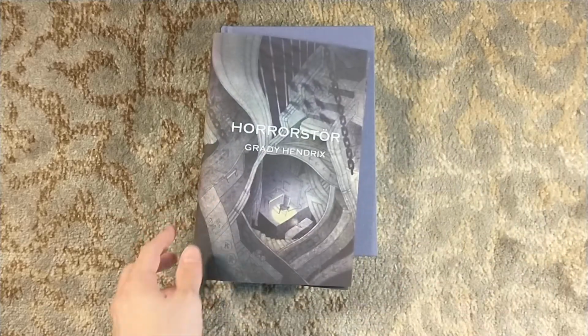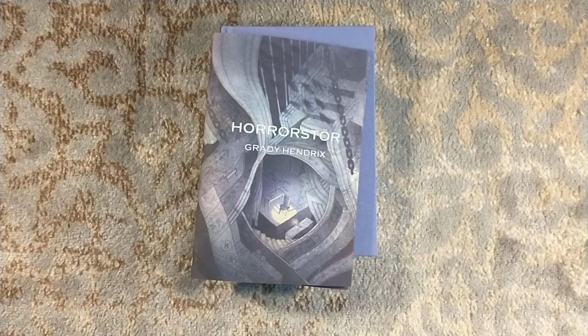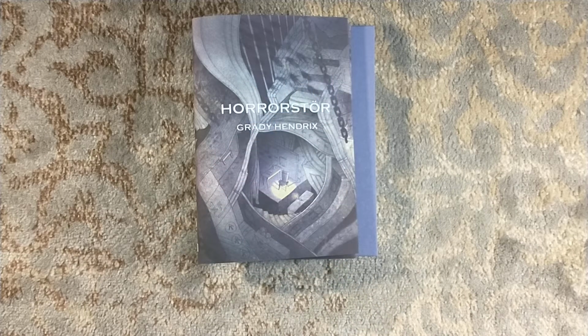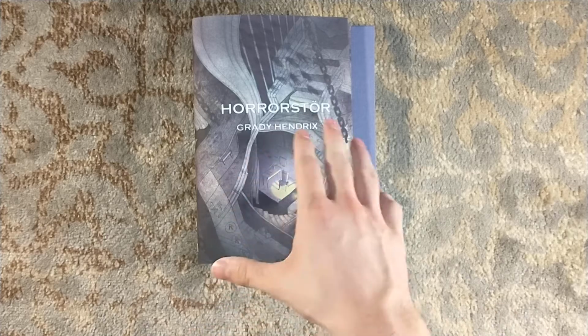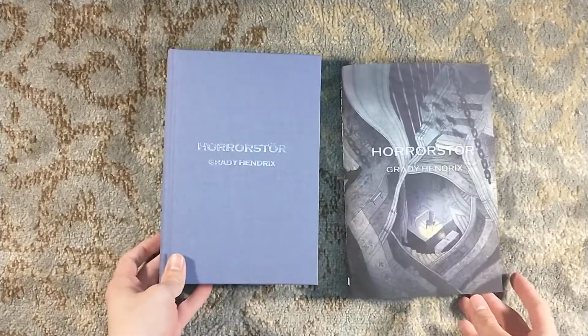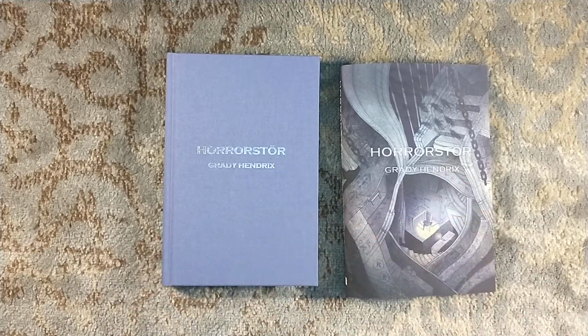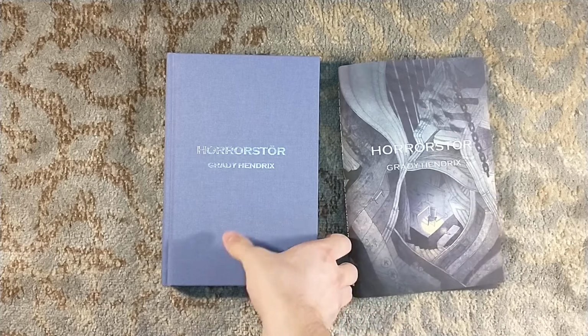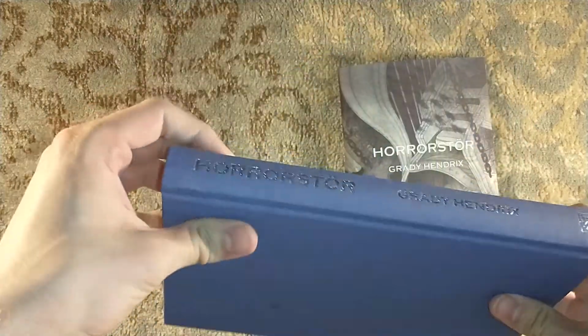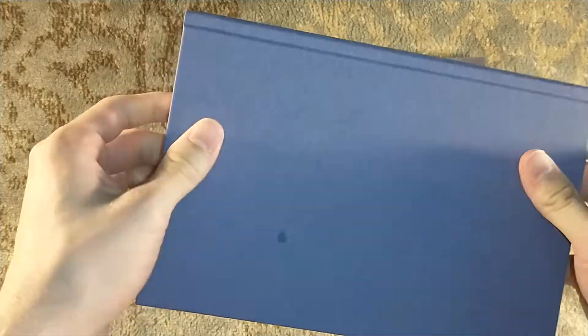But I love that cover. It's very surrealistic. Got the arrows going every which way, kind of like, oh my God, MC Escher. Kind of like an MC Escher kind of thing going on. I was going to say DJ Escher. That's not right. He's an MC Escher, not a DJ. Anyways, beautiful cloth binding here. And the book itself, Horrorstor, Grady Hendrix. This is sold out. Did I do that?